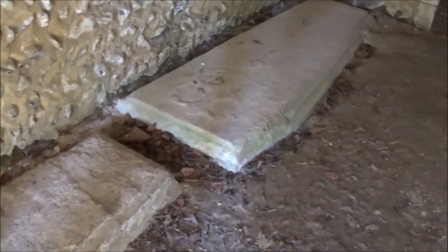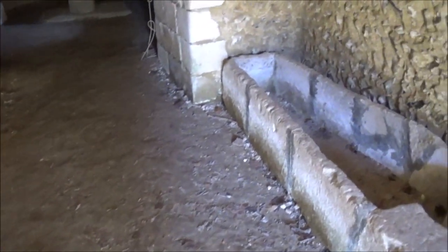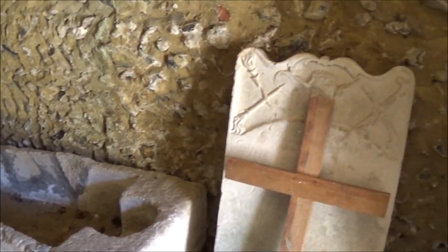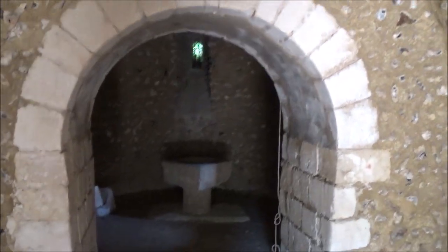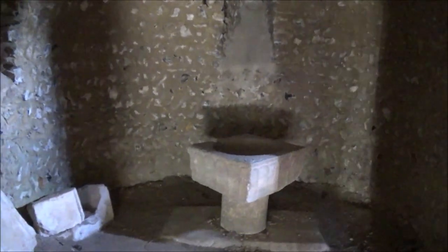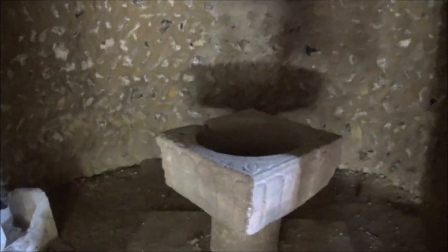Goodness me. Stone coffin covers. And an old medieval stone coffin. Wow. Of course, this would have been under the church, obviously, being the crypt. Let's have a look in here. Lots of visitors, lots of people go to the coffee place and then come in and take a look. A small font down there. A fascinating place.